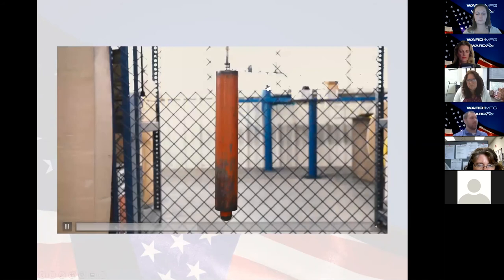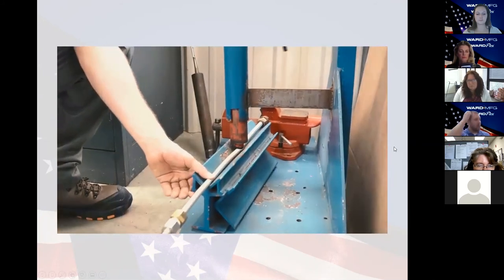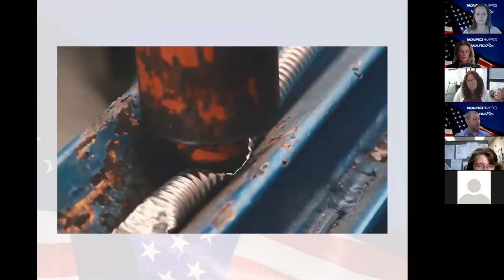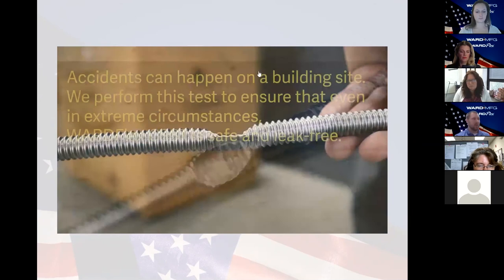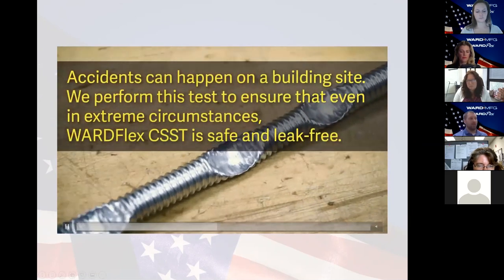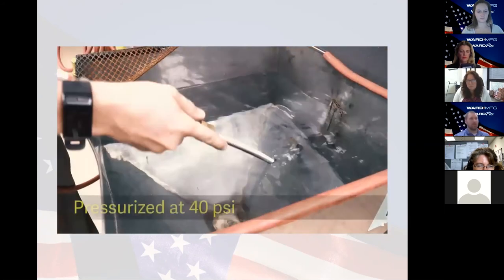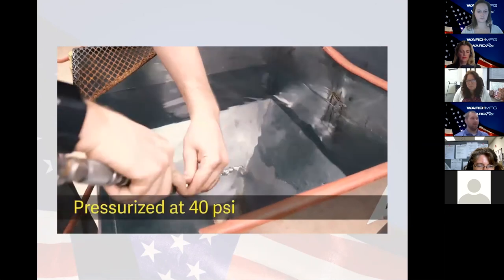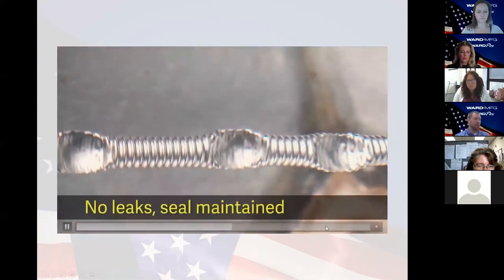This next test here, what we're required to do is drop that weight, which is a 10-pound weight, from 3 feet. We drop it on the tubing in 5 locations. And then we take that piece, pressurize it at 40 psi, and see if it leaks. So it cannot leak. The requirement from the standard is that no leaks develop due to that kind of impact. And again, here you'll see after that's done, there's no leaks.